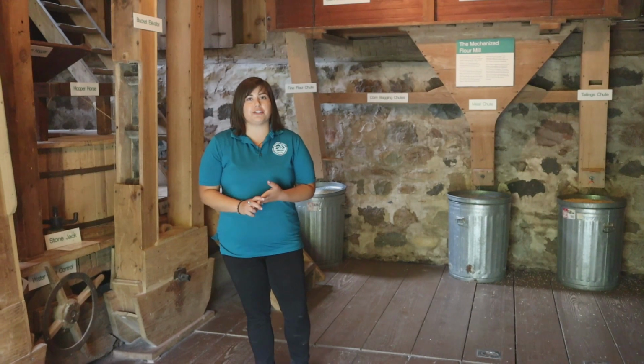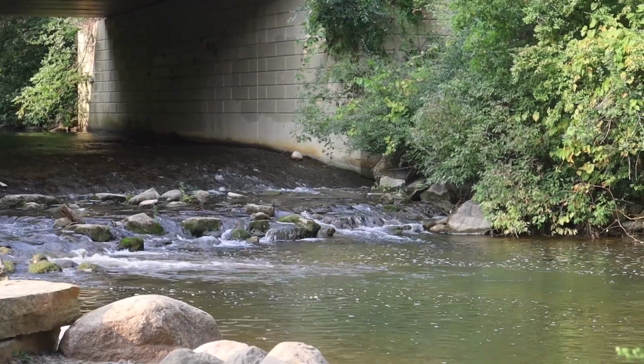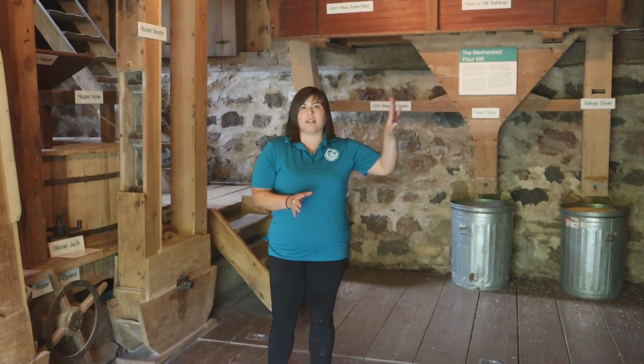So how did this mill run? Today, most of our mills would be run by electricity, but back when this mill was operational, it was using water power. So there originally would have been a dam underneath Getty's Road, and that would have created a large pond on the opposite side of it.